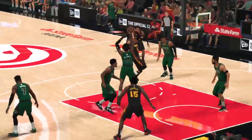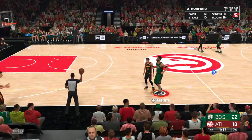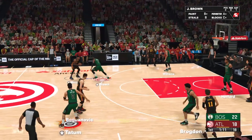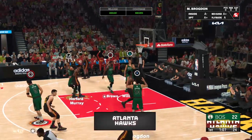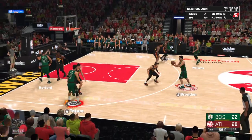And now let's take a look again at that incredible rejection. And that is a huge block. Given how close this game is, a stop like that was right on point. Young dishes to Bogdanovich. Here's Murray. Drains it from 9 feet away. Murray's got 9 points. Great start for him. 4-4. He could be in for a big game.